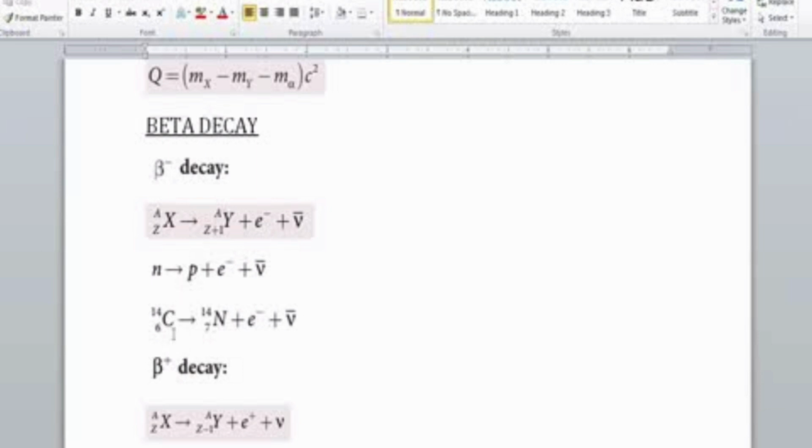Carbon 14 is an example for that. Carbon 14 gives nitrogen 14, here 6 becomes 7, plus an electron.